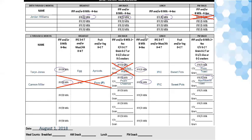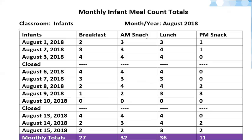So again, you would put the date at the bottom of the form, total up your meals, and then you would take each one of these daily sheets and transfer it to a compilation sheet. So you should have 1 sheet per day per infant room. And again, now your meal counts are ready to be added to the totals of your child care meal counts.